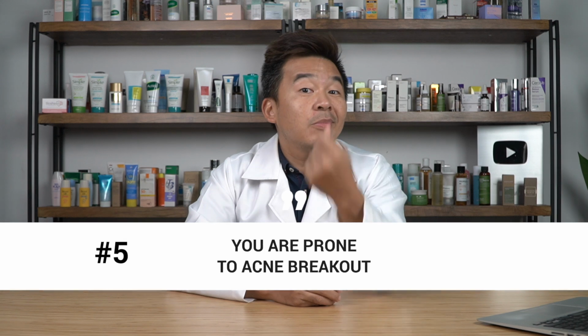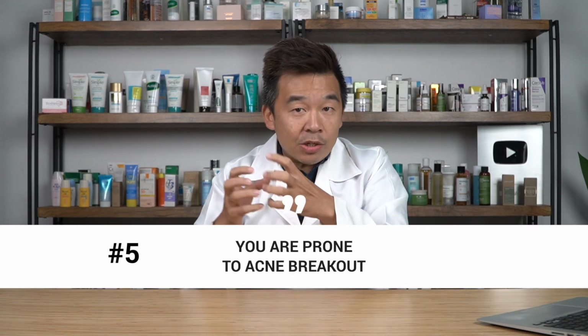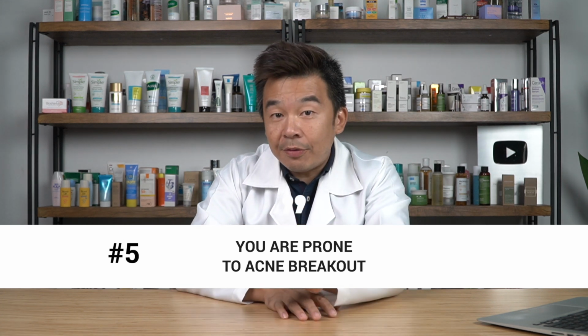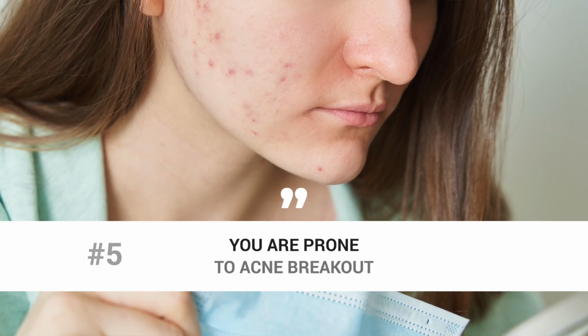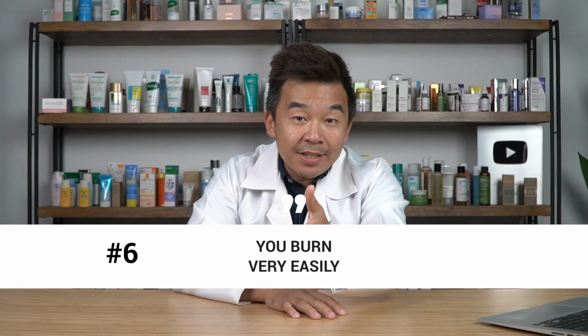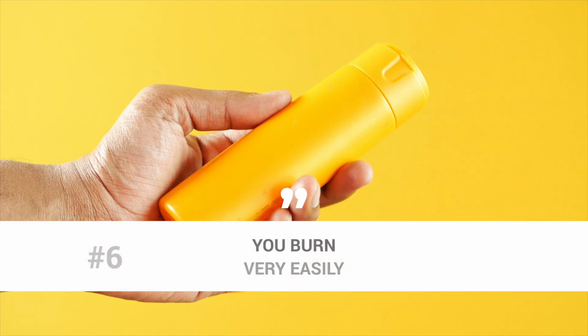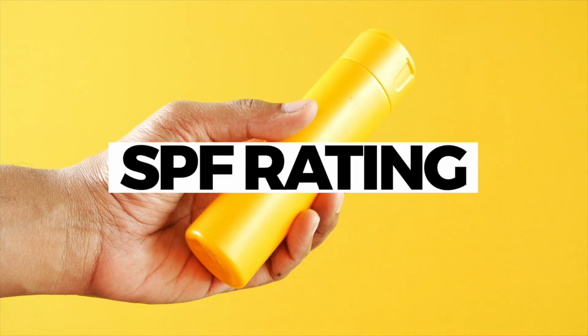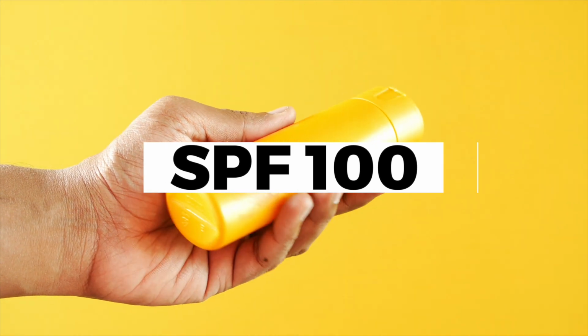The fifth sign, you are prone to acne breakouts. A lot of breakouts do happen when your skin is oily, but have you ever suffered from dry acne? If you have, that means that your skin is dehydrated but you still get acne, and these are signs of sensitive skin. And the last sign that you might have sensitive skin, you burn very easily. Despite using sunscreen which has a high SPF rating like SPF 50 or 100, you tend to get sunburns easily. So if you're suffering from any one of these 6 signs, you might have sensitive skin.